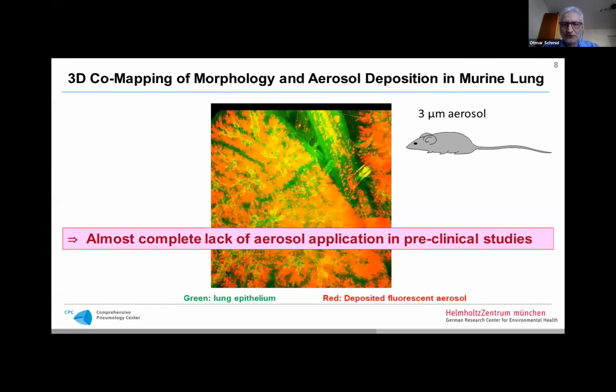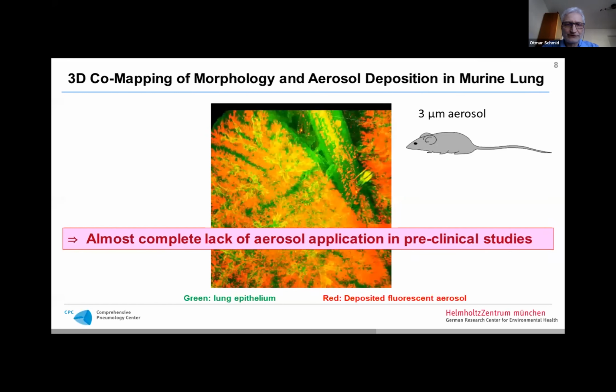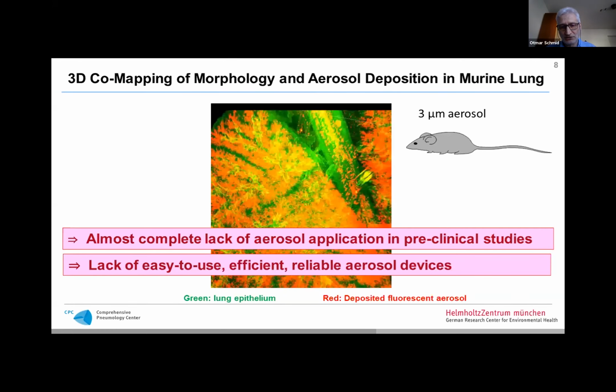And funny enough, although this is, as we just said, omnipresent aerosols, there's almost a complete lack of aerosol applications in preclinical studies. And the reason for that, in my opinion, is mainly the lack of easy-to-use, efficient, reliable aerosol devices. But I think the technology is catching up now, and we are getting in the position where hopefully this limitation is overcome relatively soon.